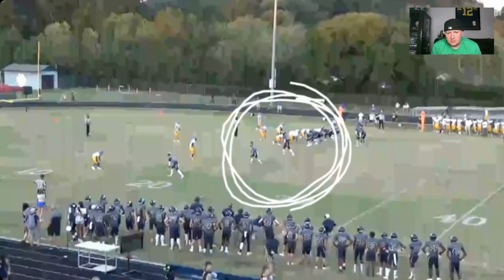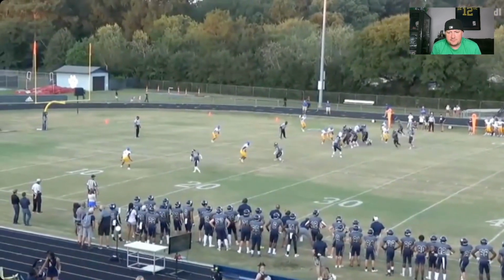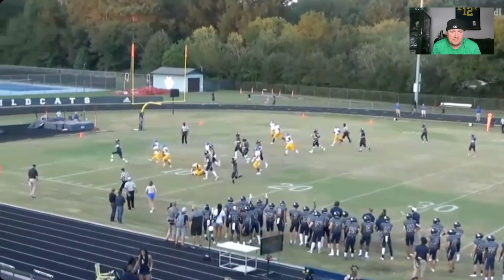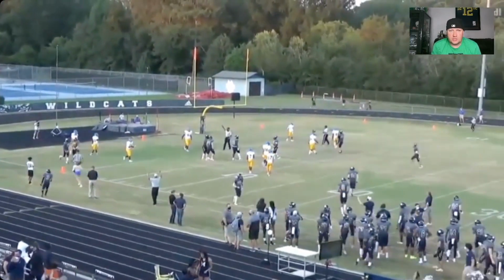The high school level. I'm pretty sure he's in the slot. They put him in the slot a lot, which makes sense, especially at the high school level. That's a mismatch nightmare. Look at that. Runs right through it. Just takes it. That's good. That's really good.